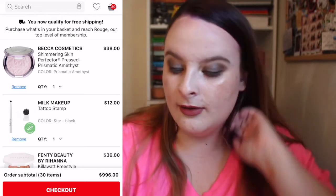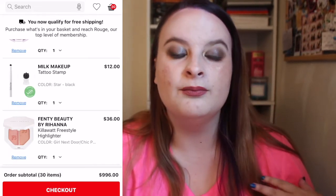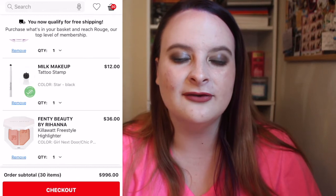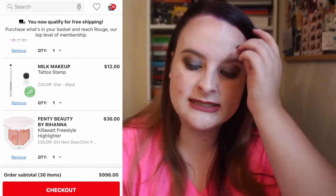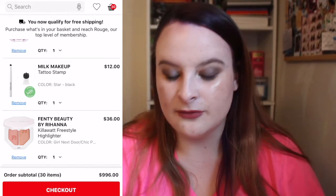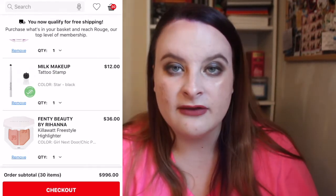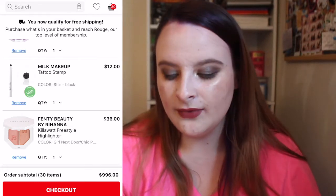Anyway, the next thing is from Milk Makeup, a brand that I don't support that much because I honestly forget about them because I can only really get them from Sephora. I don't tend to buy from brand sites. So I want the tattoo stamp. That's a star. I love stars. This is another purchase that eventually I'll ask for it and get it. I would totally rock a star here every time I film if I had that. So, you know, I would do it.